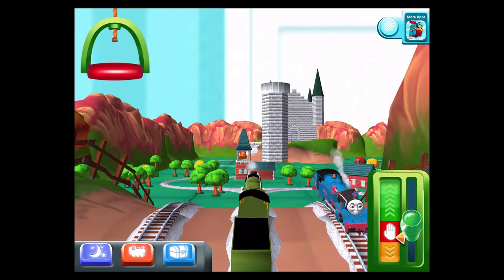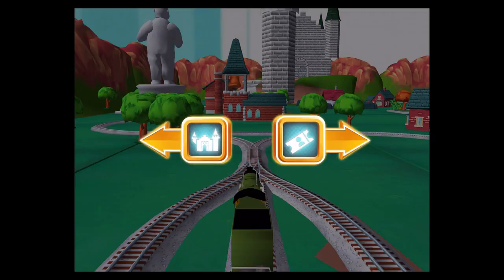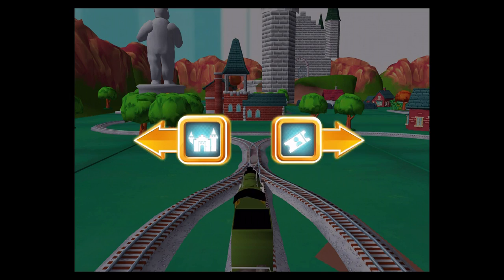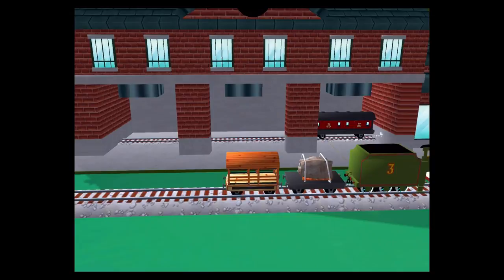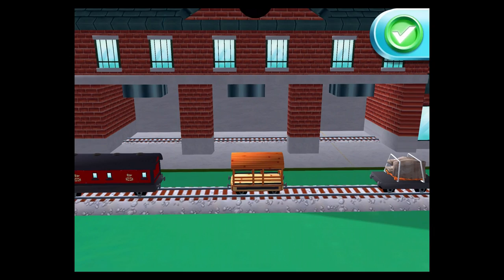Choose a direction. Left leads to the Haunted Castle. Right leads to the Town Square Station. The Haunted Castle is just ahead. A new wagon? Your engine would love to pull that. Super!